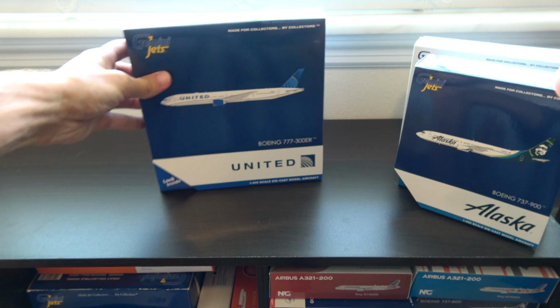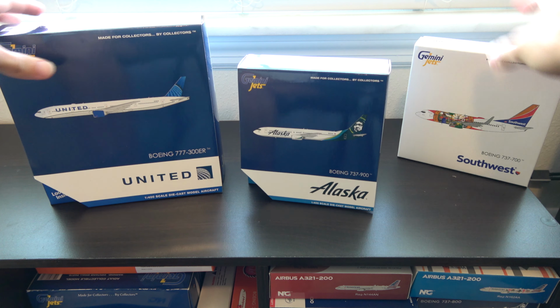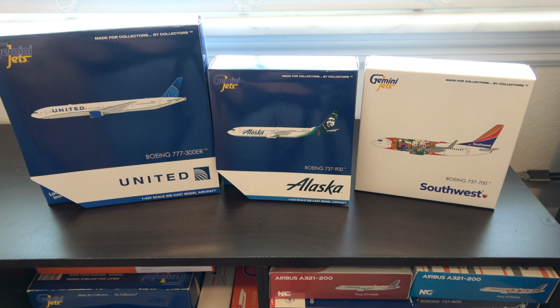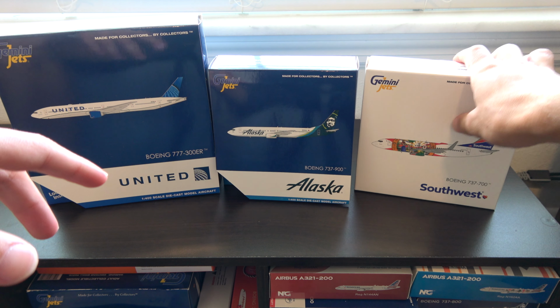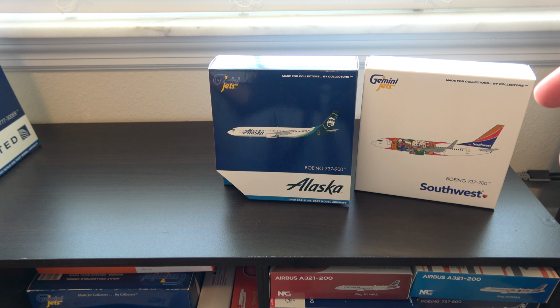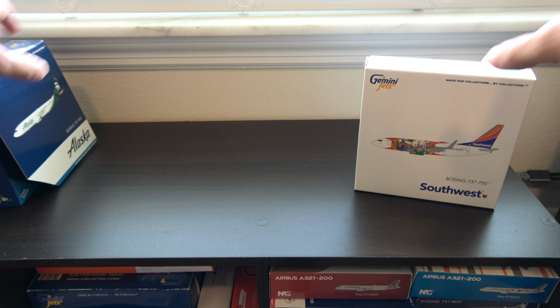Yeah, so we have these 3 models right here. I'll go ahead and get them unboxed and reviewed. I'm going to start with the Southwest, and we'll go Southwest, Alaska, and then United, saving the biggest, probably the best, for last. So I'll put them off to the side.